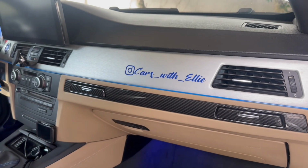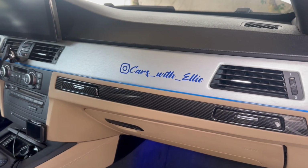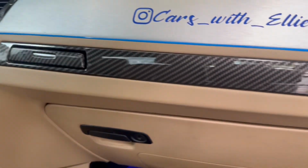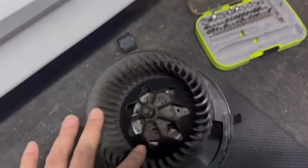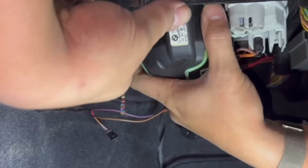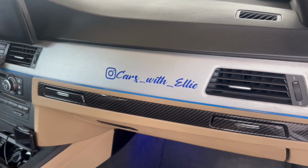When the car is cold, like very cold, and you did a cold start in the morning and turned on the heater or the air conditioner, you would hear a squeaking noise coming from the vents, and that was because the blower motor under here, the blower motor fan hasn't been greased up in a while. So I have a video on how to remove that and grease up the bearings again so that they don't make that funny squeaking noise through the vents when it's cold.